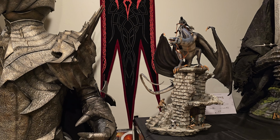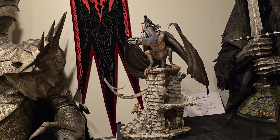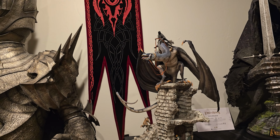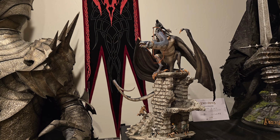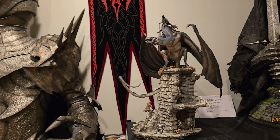So if you're interested, I got replacements on this because the original one had issues. The wing came damaged and then the second wing didn't fit. Now the wings fit great. There's no issues. All the damage was rectified by Iron Studios. But $1,250 shipped is my price for this bad boy. If it doesn't sell for that, it's fine.